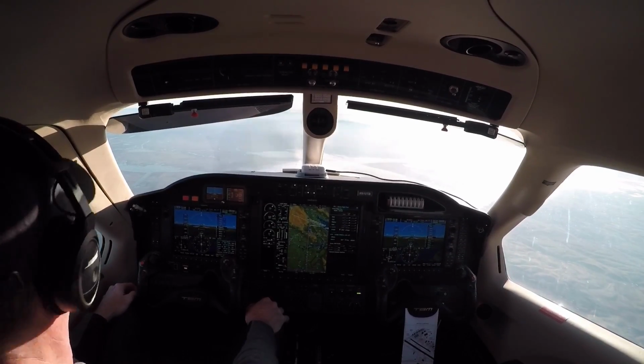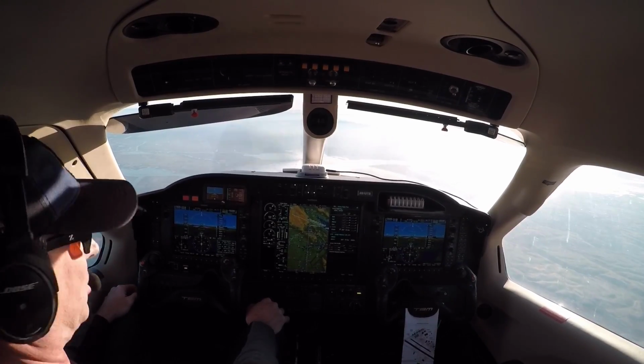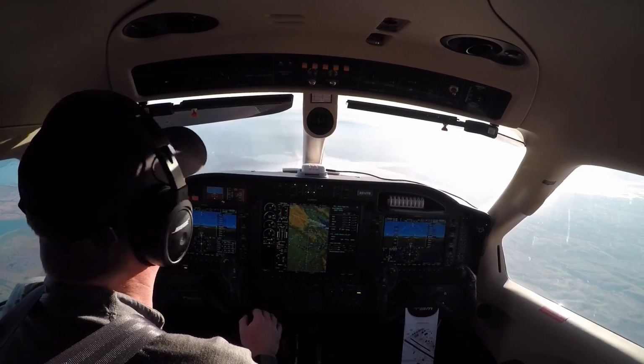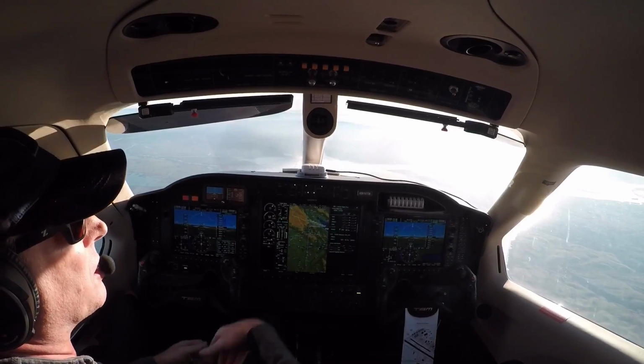All right, so as expected, we'll take the visual. It says we're going way out to the south, and the weather's good, so we should have no problem. And it's my home airport, so if I can't find it, we've got a real problem, especially since the weather's clear. I can actually see the towers of the Golden Gate Bridge over there to the right.